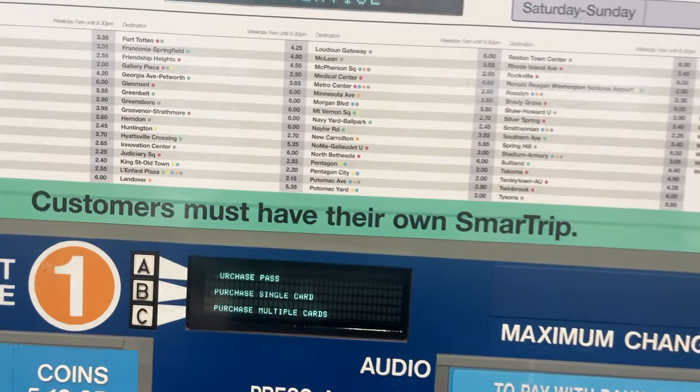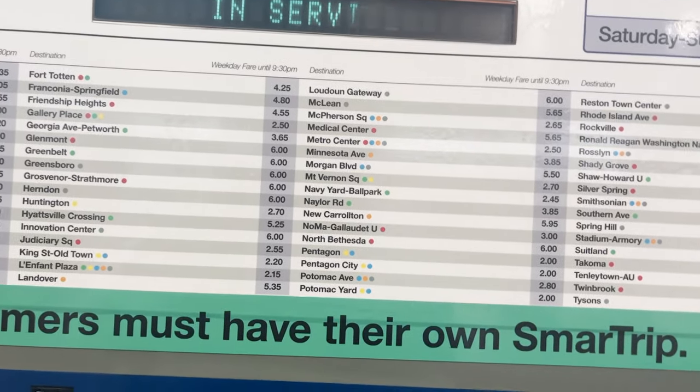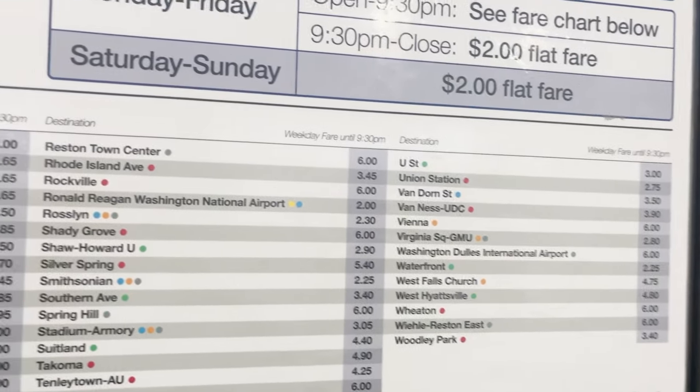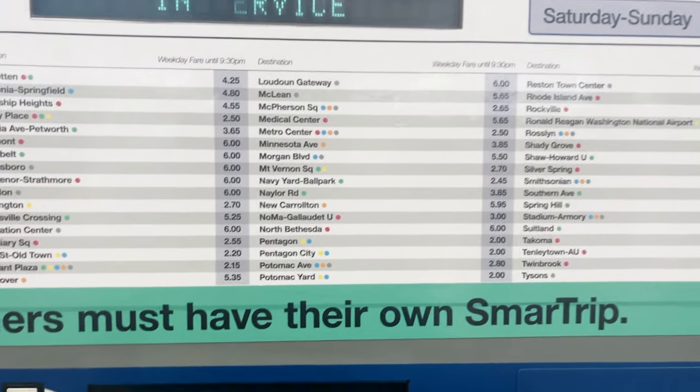$2.50. If you've been to DC before, you may think that there's a peak and off-peak price, and there used to be until very recently. Now it's just a single price until 9:30 p.m. After that, it's $2 flat fare anywhere, and on weekends, it's also a $2 flat fare. But anyway, let's actually buy the card now.